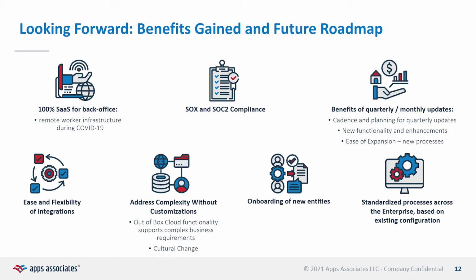SaaS and back office, Curtis mentioned COVID-19. So that is definitely one of the great value adds. Since we're 100% cloud across our applications, a lot of the activities that I just mentioned, all of that was conducted during COVID. We went remote in March of 2020. And as an organization, from a Fusion standpoint, PBCS and our applications, we were able to continue. We had very minimal interruption as a result of that. So that's one of the key value adds and benefits.